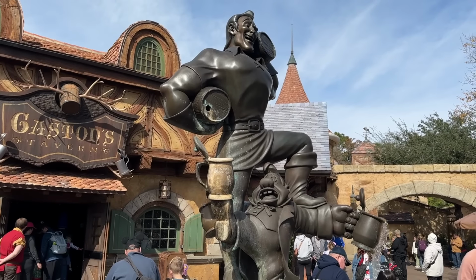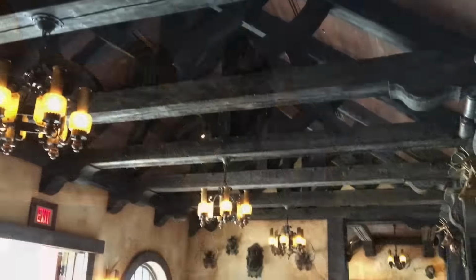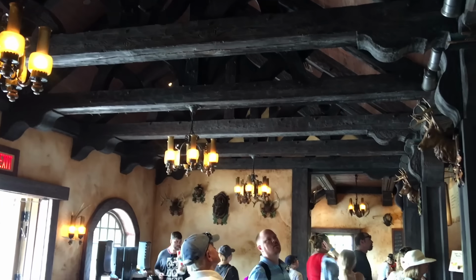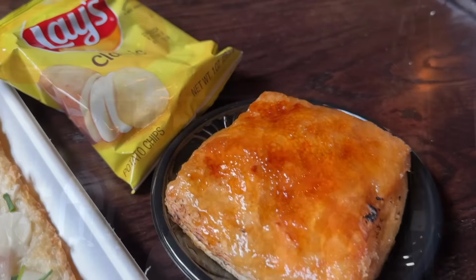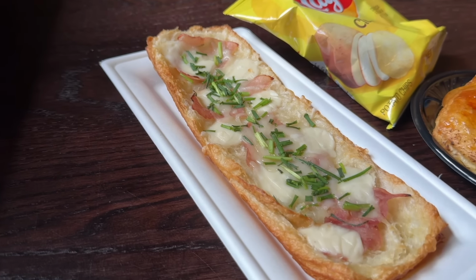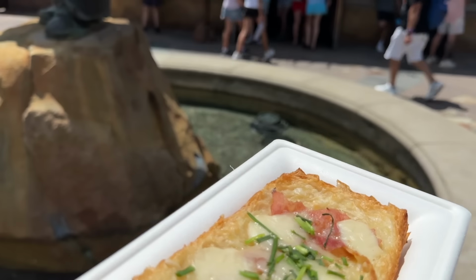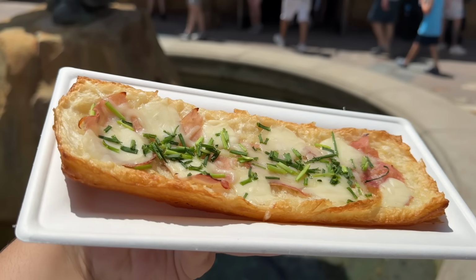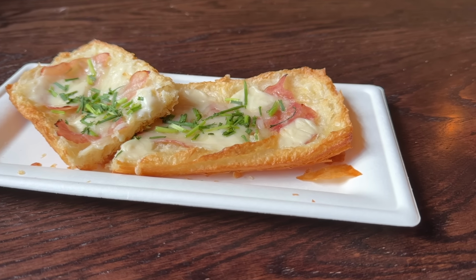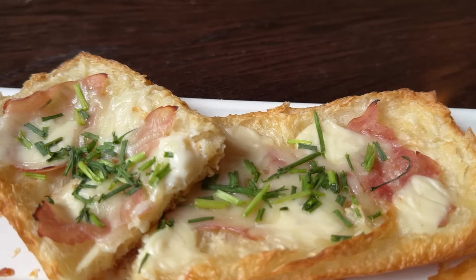So I'm also going to stick around Gaston's Tavern for this next savory snack too, because these two quick service locations are really coming in clutch with the good stuff lately. Along with the creme brulee croissant, Gaston has provided us with a new savory option called the ham and Gruyere tart, which is made with crispy croissant dough topped with ham and Gruyere and served with chips. Now, if you love flatbreads, this is like a croissant version of a flatbread. And if you have ever had a Flammekuche over in Germany or Switzerland, this is kind of the vibe.